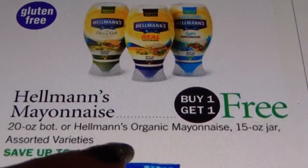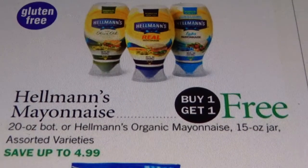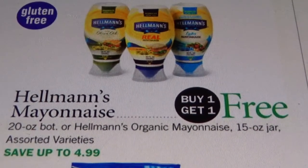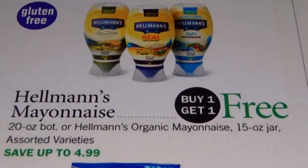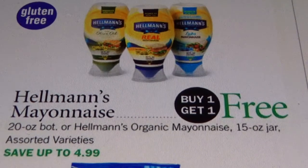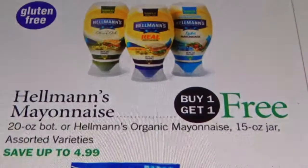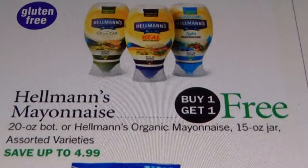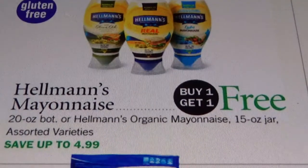Remember, it's the Hellmann's organic. Let's see, that's the organic. Let me read the coupon good. Yeah, the Hellmann's organic mayonnaise, 15 ounces, and it's right there, okay? So that's another freebie.